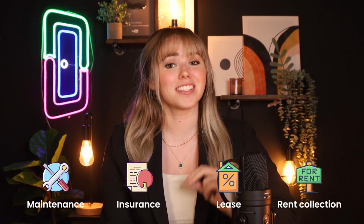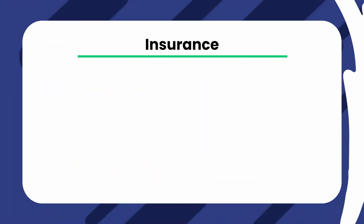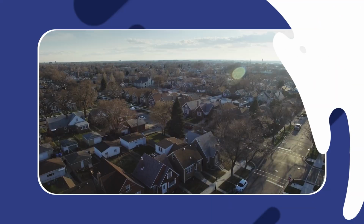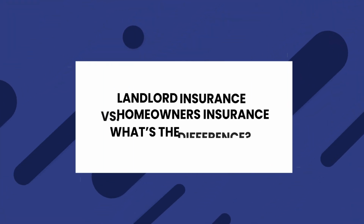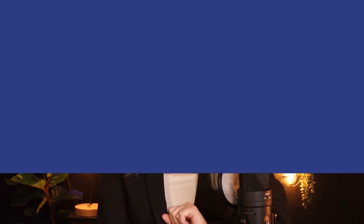In the property management world, there are a few things that are considered essential. One of these things is insurance. However, there are various kinds of insurance, like homeowners insurance, renters insurance, landlord insurance, property management insurance, the list goes on. And each of these covers different aspects of an investment property or a property management company. For some people though, the difference between homeowners insurance and landlord insurance can be confusing. So today I'll be explaining the difference between the two kinds of insurance.